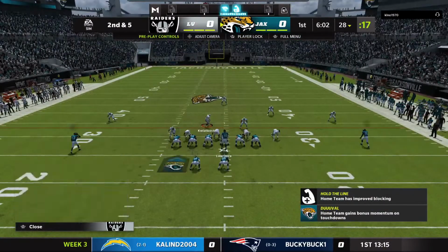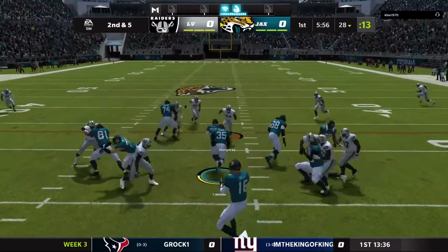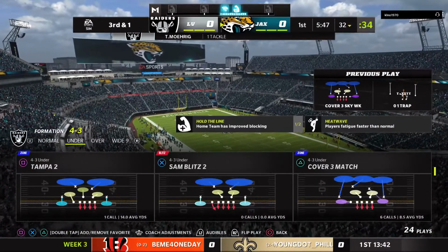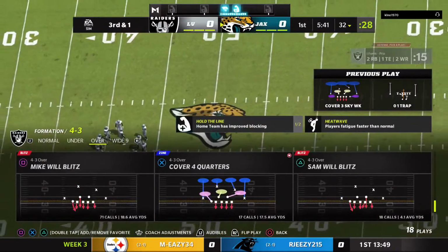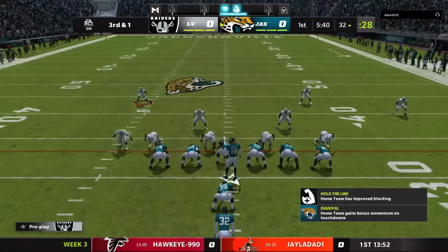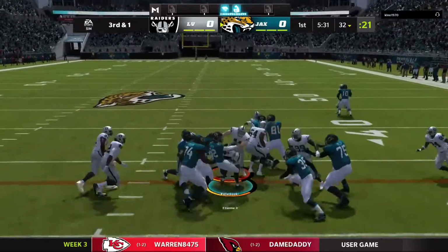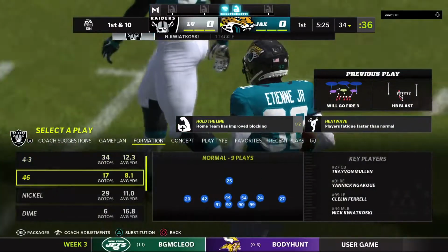Second and 5. Now a first carry for their fullback, and down right around the 32-yard line, 4 yards on the pickup. They'll run for the first time with Travis Etienne, and he is going to have a Jags first down as they're able to convert, albeit not by much, on 3rd and a yard.